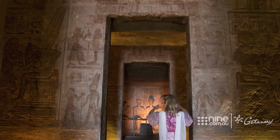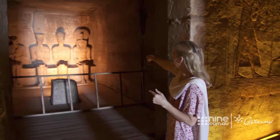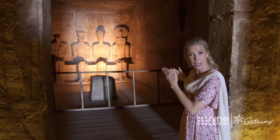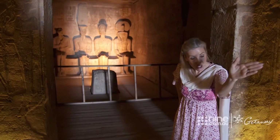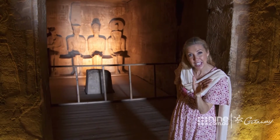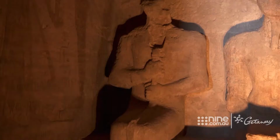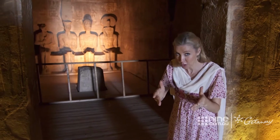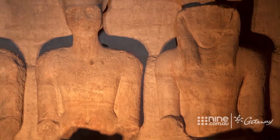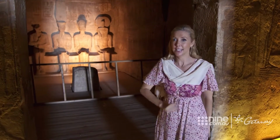How is this for solar alignment? Inside the temple, you will find these 4 statues placed in such a way that twice a year, the sun shines directly through here on 3 of the statues, not the 4th on the left, because he is the god of the underworld, and the sun remains the longest on the one in the middle, second from the right, Ramses, the man.